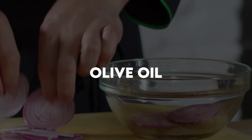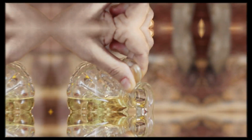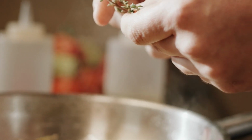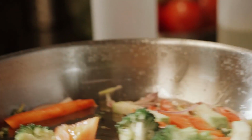Olive oil. Olive oil offers notable advantages for cardiovascular well-being. Enriched with oleic acid, a monounsaturated fat, it demonstrates the potential to lower risk factors associated with heart disease. Furthermore, extra virgin olive oil boasts abundant polyphenols, antioxidants, plant compounds that fortify heart health through inflammation reduction and enhanced artery function. Containing no carbohydrates, olive oil is a pure source of fat.